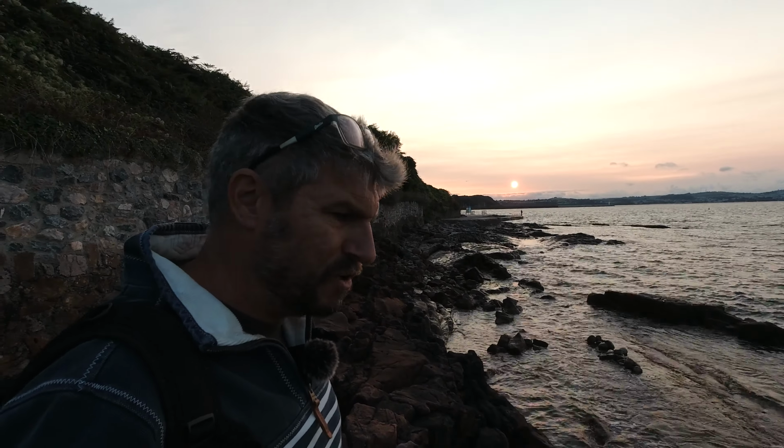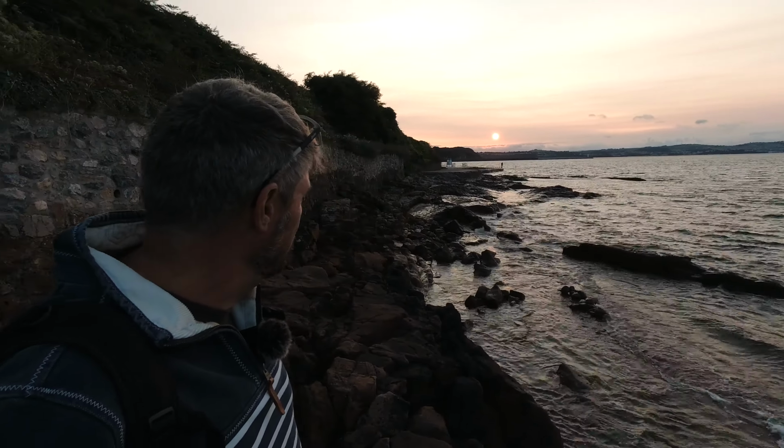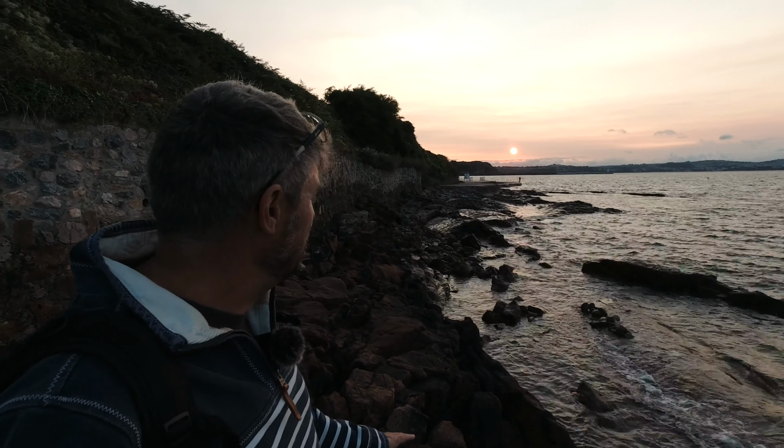Yeah, but see, that's the shot I'm thinking of, looking down there. So I'm going to have a little walk about, see if I can find some kind of composition. I don't know if you can see what I mean by the water. It just looks kind of messy, it doesn't look great. Might be something nice there. I'll have a look, see what I can do.